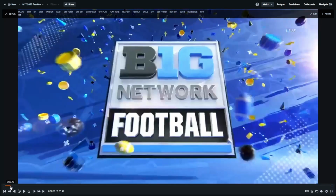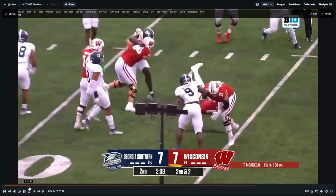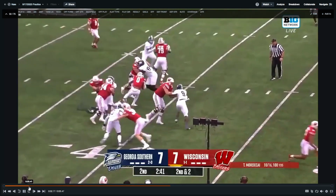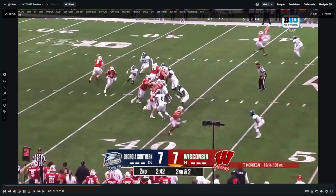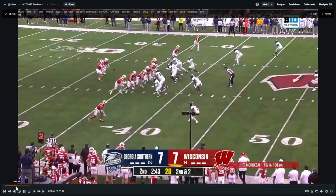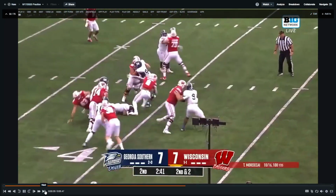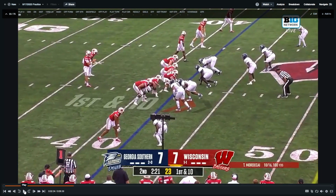2nd and 10. Or 2nd and 2. Outside zone. Okay. Little kind of a gradual cut here. Okay, not bad. Okay, again. And this is again something that they build off of later. These guys are just coming screaming off the edge. And I think this is where we set up later where he's going to keep it. And I think the blocks are set up really well, actually. It's just that unaccounted for guy coming from the backside.